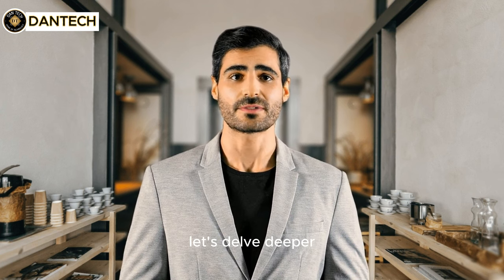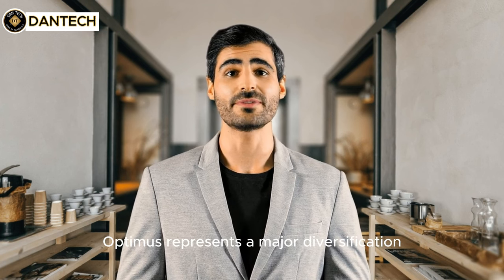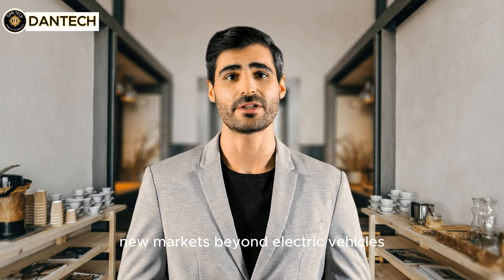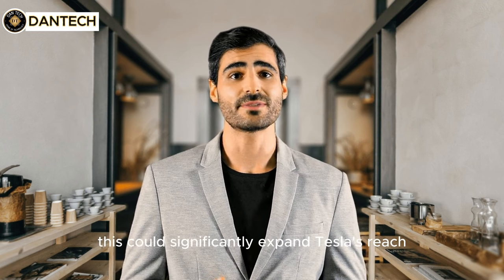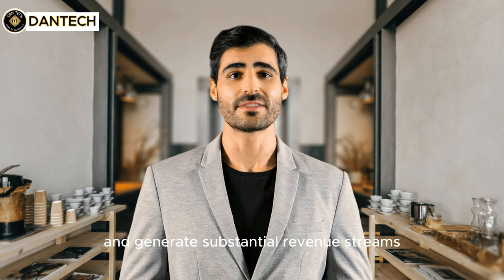Let's delve deeper. Potential upsides, new revenue streams. Optimus represents a major diversification opportunity for Tesla, opening up entirely new markets beyond electric vehicles. Imagine robots used in logistics, construction, healthcare, or even personal assistance. This could significantly expand Tesla's reach and generate substantial revenue streams.